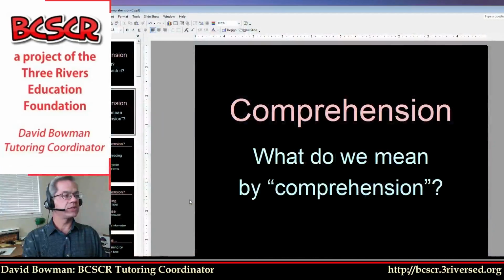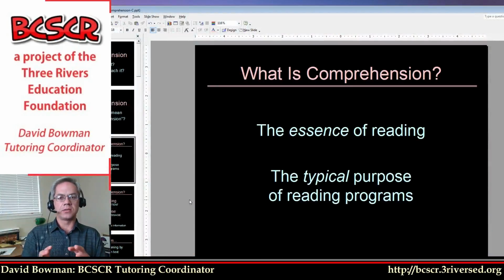We're going to be taking the next few moments and looking specifically at the topic of reading comprehension. What it is, what do we mean by the term reading comprehension, and what do we know about effective instructional strategies around reading comprehension. So let's start first by the meaning of reading comprehension.